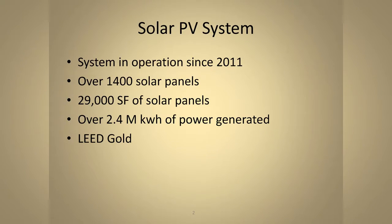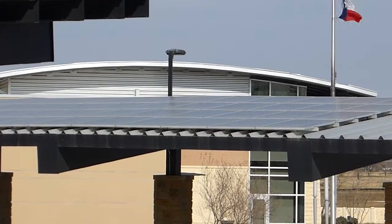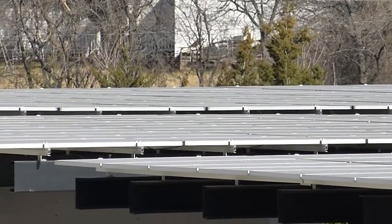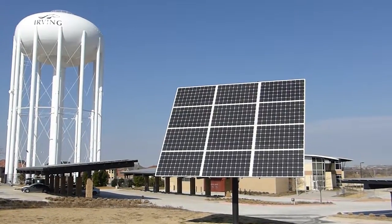We do have a solar PV system here at the library. You may have noticed coming in, we have 2 carport arrays to the south of our building here. We have 6 horizontal arrays to the east, and then we have 1 tracker array out towards the street there. Our building has been in operation since 2011, and the footprint of this building is about 25,000 square feet. So we have 1,400 solar panels with about 29,000 square feet of solar panels. So we have more area in solar panels than we do have in square footage of the building.